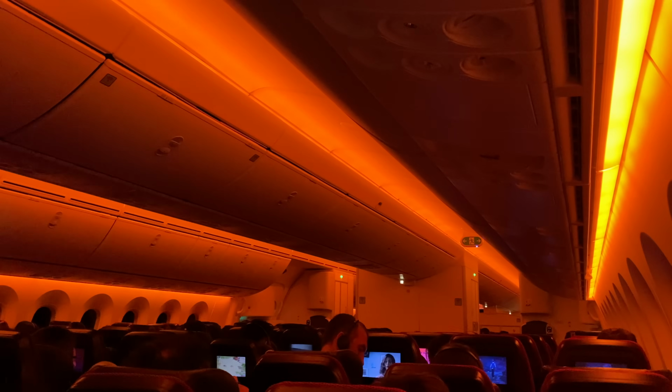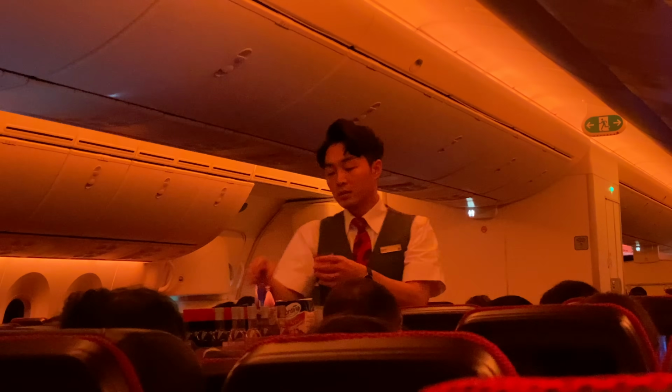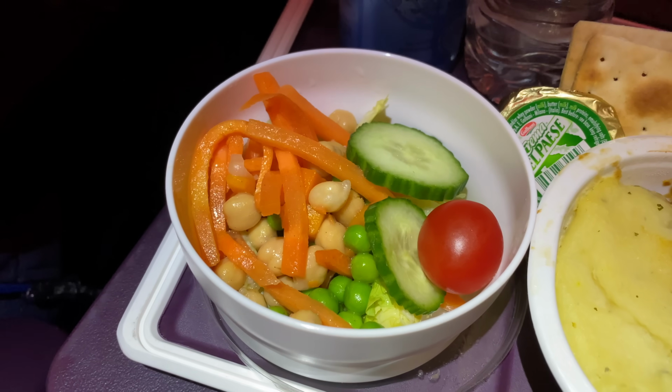For the dinner service, the sunset mode of mood lighting comes on. So one crew member began the service at the front, another one began at the back, to ensure the people at the back aren't the victims of not having a choice. So here's my dinner, let's dive into it.